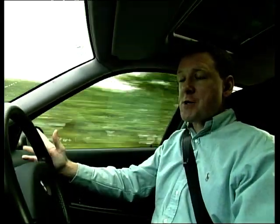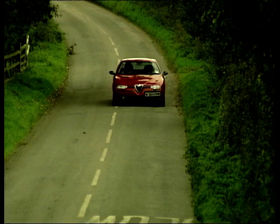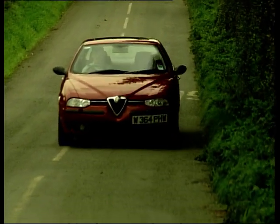Engines, well, you've got 1.6, 1.8, 2-litre and a 2.5 V6, along with a 2.4 turbo diesel. This is a 1.8 producing around about 120 brake horsepower. The 2.5 V6 is probably the smoothest of the cars with 190 brake horsepower. But rather surprisingly, the best cars to drive are either these 1.8 or the 2-litre cars.